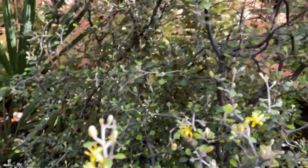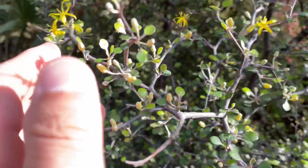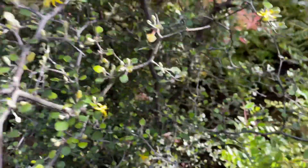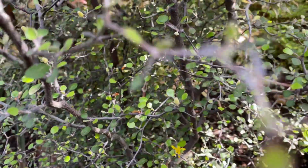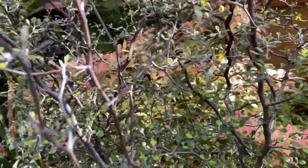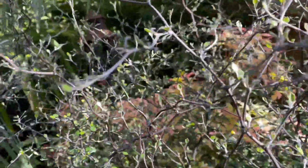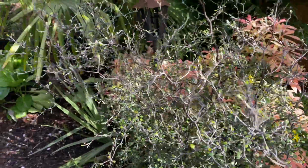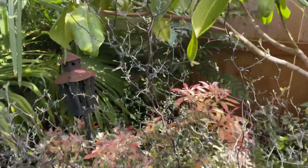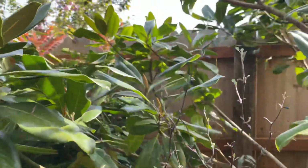But yeah, this is the time of year that it's starting to flower. I'll put my finger in there and you can see these are just very small flowers. When I get in close, you get a better idea of what this plant looks like, but you can just trim it as needed, I find, because it does get a bit of a wild appearance, and I try to keep it in relative shape. But look at all this new growth up here that's coming up this spring.